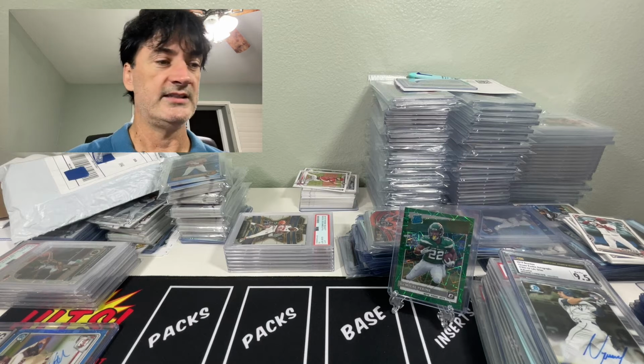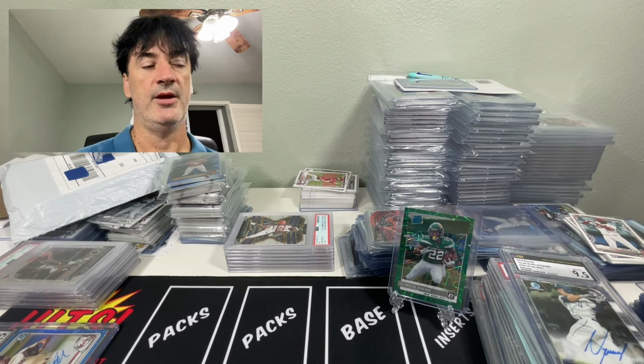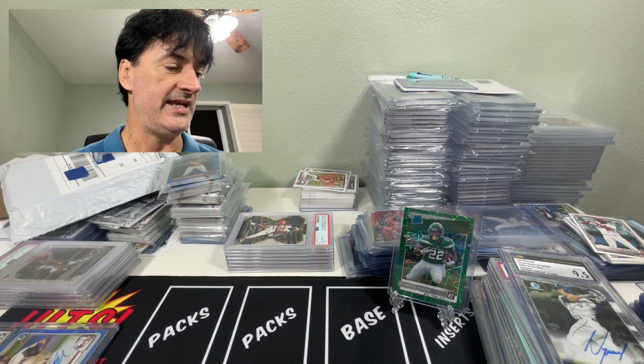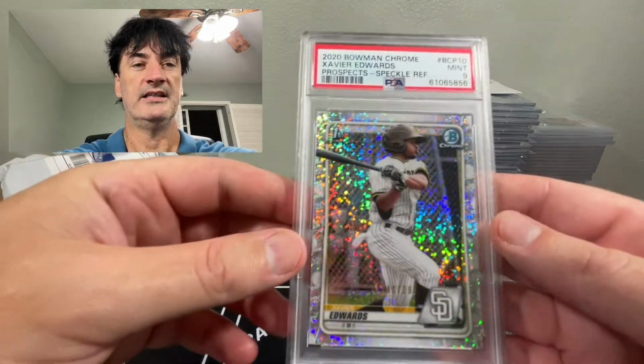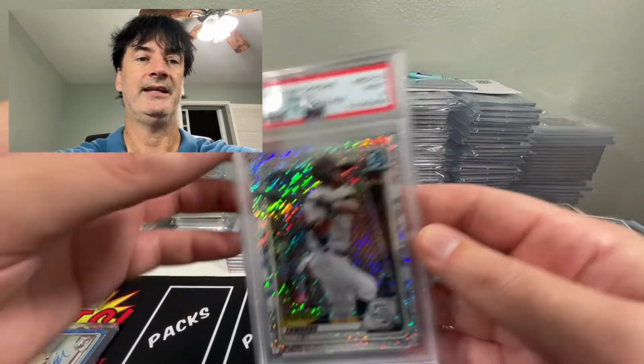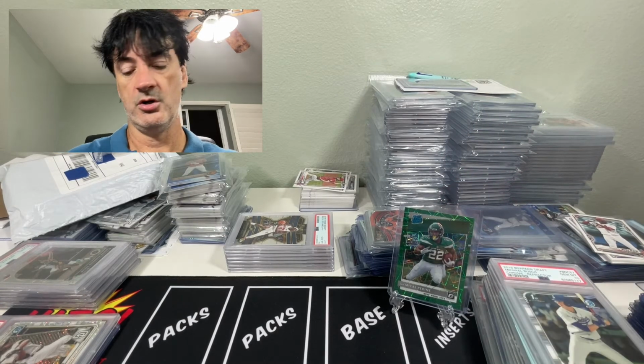Usually I don't like 9s in the collection. 9.5's fine, mint plus, gem mint under the old scale. This one's a 9 though, I had to pick it up. Didn't see any 10s on there. It's a speckle refractor. Xavier Edwards, a Padres prospect, numbered to 299. Got that one for, I want to say $11 or $12 total.